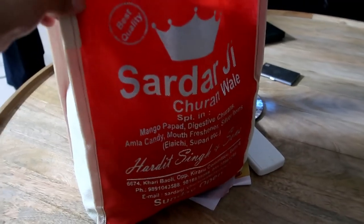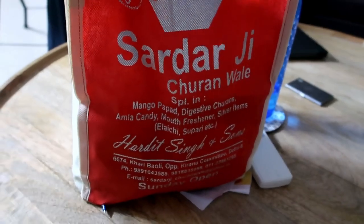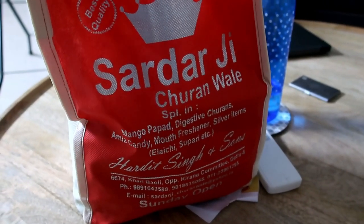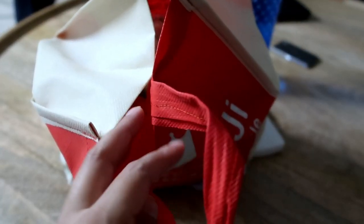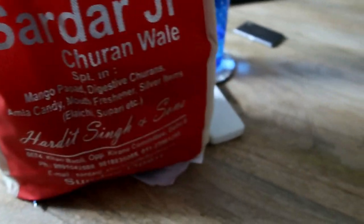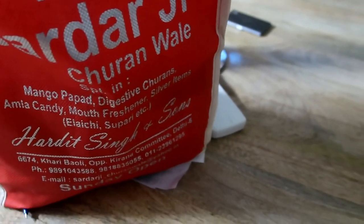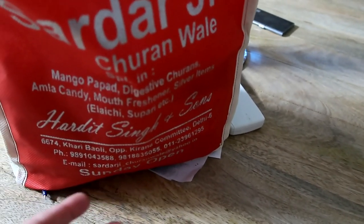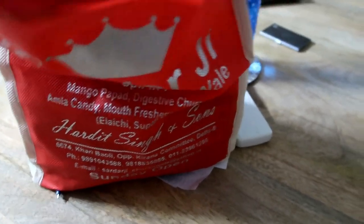Agar aap kabhi bhi Khari Baoli jaye ya aap achi Chandni Chowk bhi jaye, you have to go to this person. A Sardar ji churan wale, he has been featured I think everywhere, all newspapers and other media. This guy has a really tiny shop. Aapko naam bhi dikha deti hu. So yeah, very tiny shop, and it has all the good stuff, like if you are into churans and golis and stuff like that.